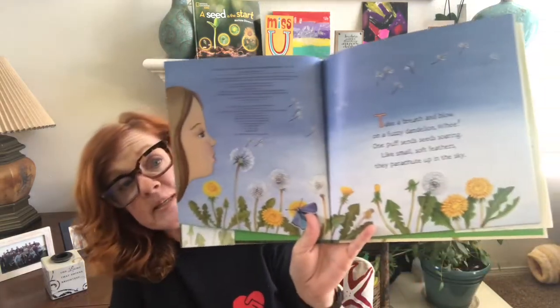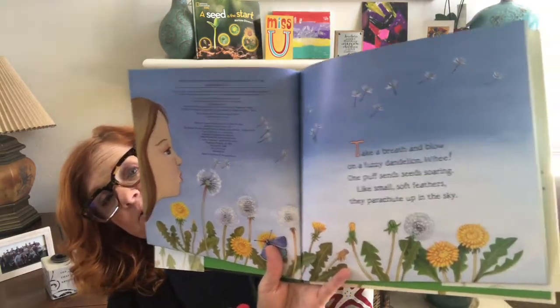Flip, float, fly. Take a breath and blow on a fuzzy dandelion. Whee! One puff sends the seeds soaring like small, soft feathers. They parachute up in the sky. They do kind of look like parachutists.